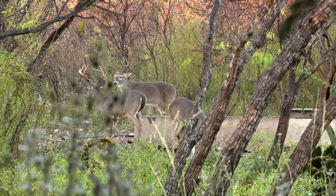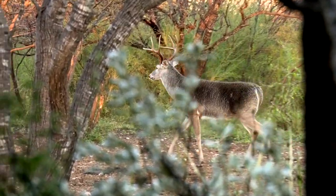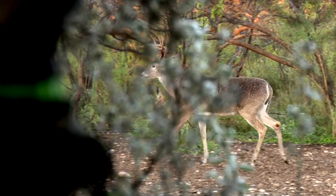So this morning we were at this blind. It was a real nice blind. We were there probably three and a half hours. A lot of bucks came in. We had one 8-pointer in there. He had a little fork on the split G2 there, and we thought about taking him, and we passed on him this morning. If he comes back in tonight, well, that might be a different story, though.